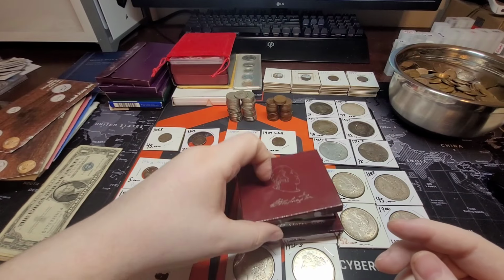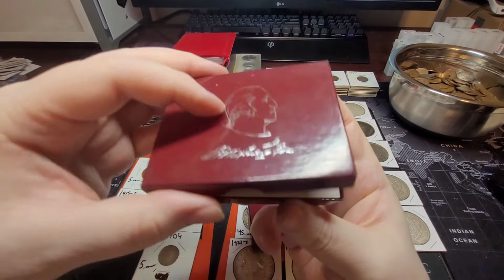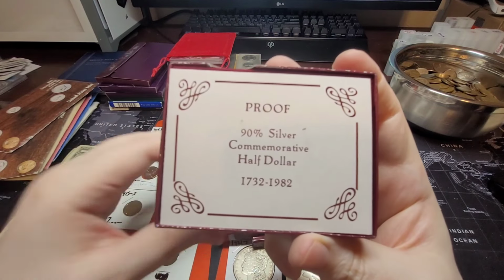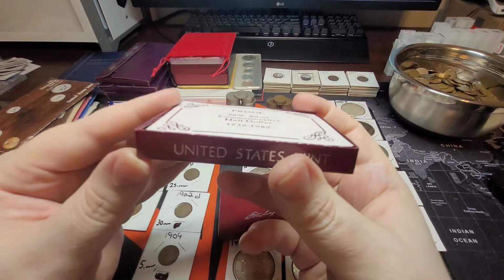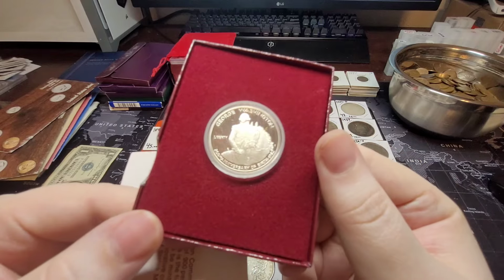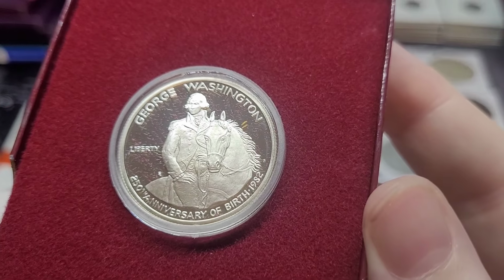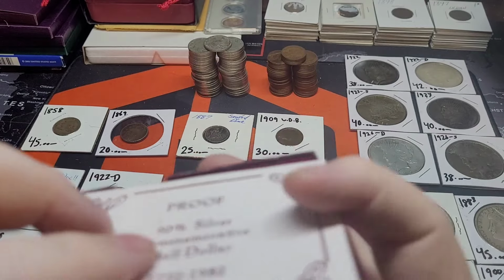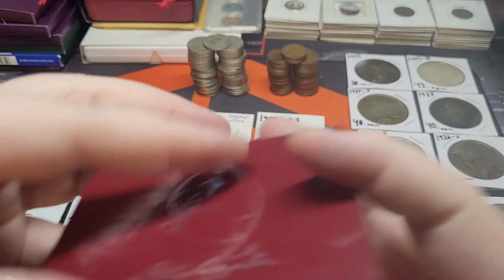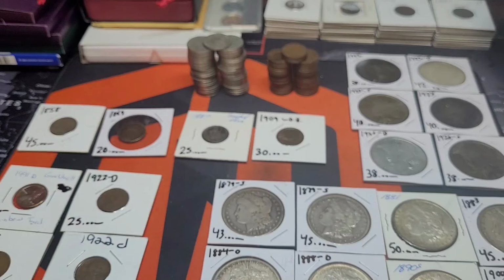We've seen these before, but I'll show them again. These are the proof 90% commemorative U.S. half dollars from the U.S. Mint, the George Washingtons. This is 90% silver. So yeah, I got two of those with the COA in the box. These go for about $20. $20 a pop. Which is nice.